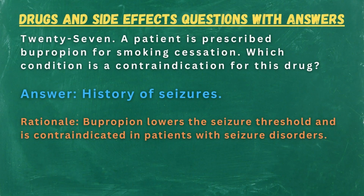27. A patient is prescribed bupropion for smoking cessation. Which condition is a contraindication for this drug? Answer: history of seizures. Rationale: bupropion lowers the seizure threshold and is contraindicated in patients with seizure disorders.